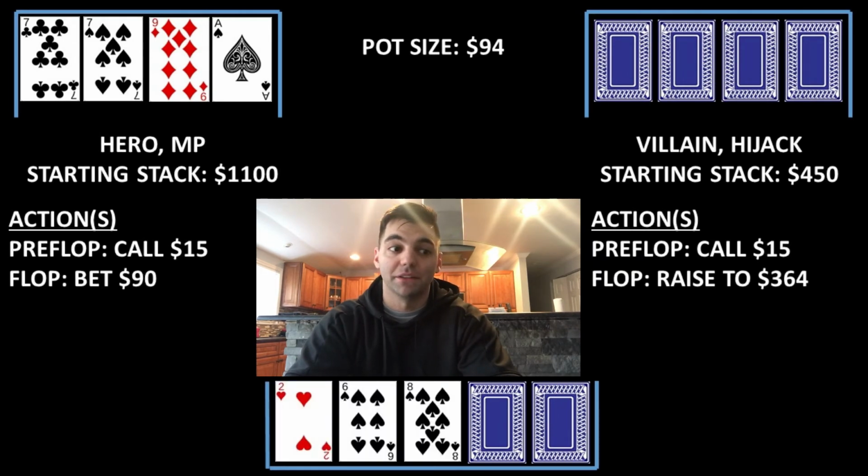It's checked over to me, and the flop is 8 of spades, 6 of spades, 2 of hearts, giving me the nut flush draw and an open-ended straight draw. I decide to bet pot here, which I think is a mistake. I should be betting about half pot, given that there's 6 players in the hand.